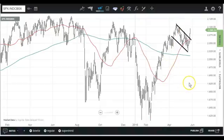I'm going to get rid of that. So you have the breakout from a flag pattern. That appears to be short-term bullish in my view. And you have the move back through the 50-day average, close enough test to the 200-day average down here. That's fine. All right, let's see what else is happening.